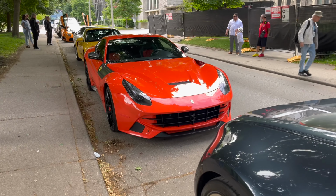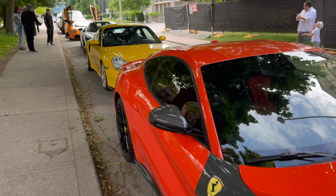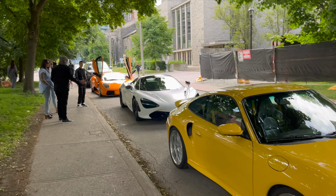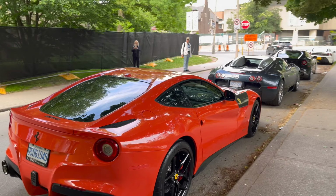And we have a Rosso Dino F12 behind that. Does look like there's some mods done to it, which is nice. And we see a first gen Murcielago back there, 720S. And just a nice 996 too, but not a bad little lineup here on one of the many side streets as the cars are waiting to roll in.